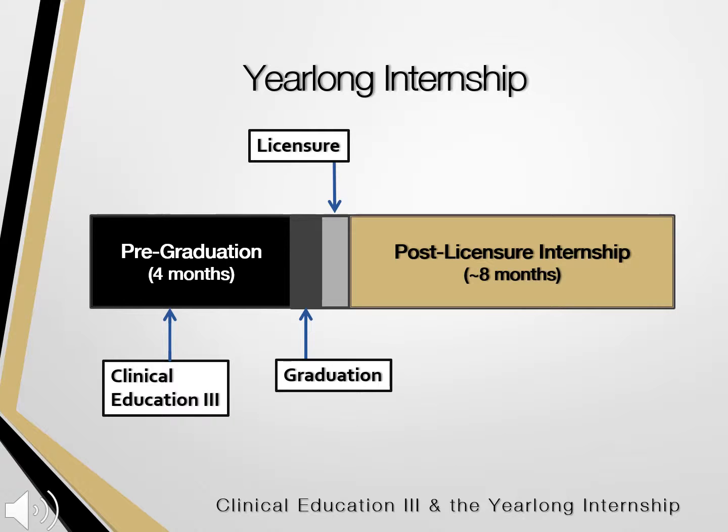Students enter the internship at the end of August, graduate in December, and continue at the same site with ongoing mentorship until the following August, at which time the next intern begins. This figure illustrates the timeline for each component of the internship. Clinical Education 3 is the first 4 months of the internship, which occurs prior to graduation.